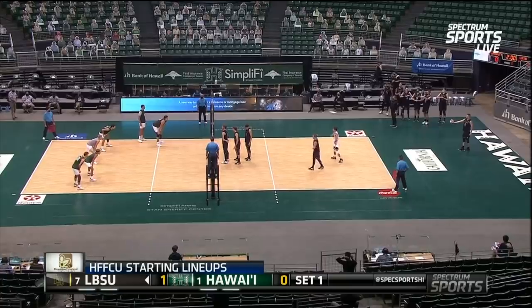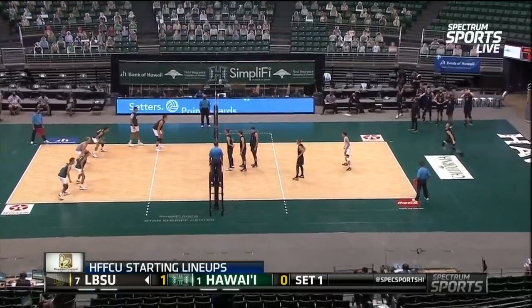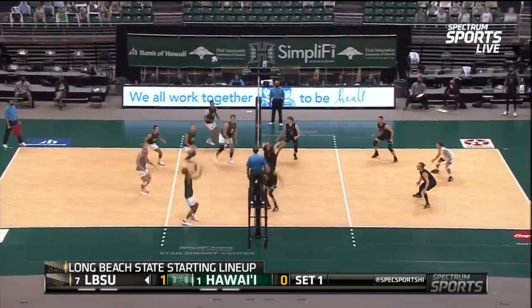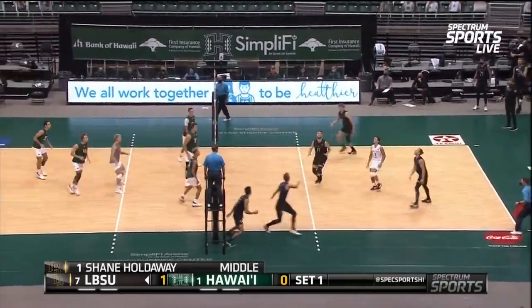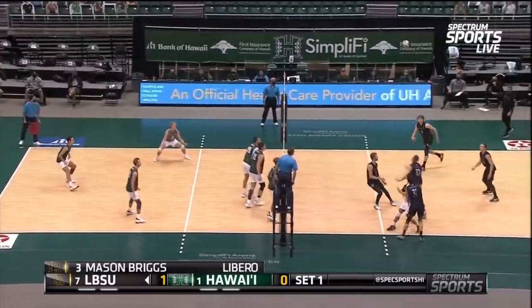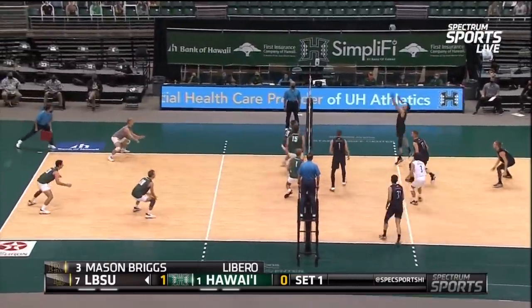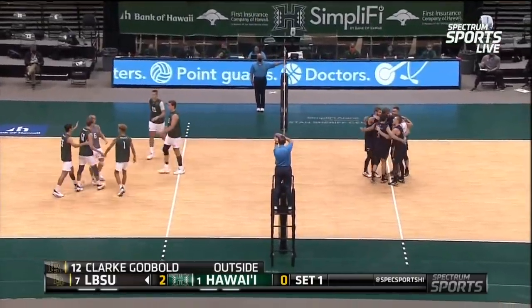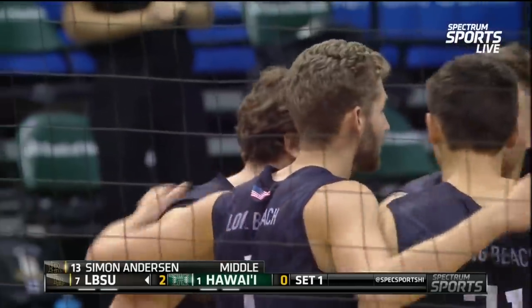Hawaiian Financial FCU starting lineup scrolling at the bottom of your screen. So starting in place of Colton Cowell is the true freshman from Greece, Spiros Hakas. Hawai'i in transition. They go right side. Chaz Galloway is dug up by Ethan Siegfried, the Punahou alum, getting the start tonight for Long Beach State. And they play it back. It is the freshman Clark Godbold who finds the floor for Long Beach State. Point.